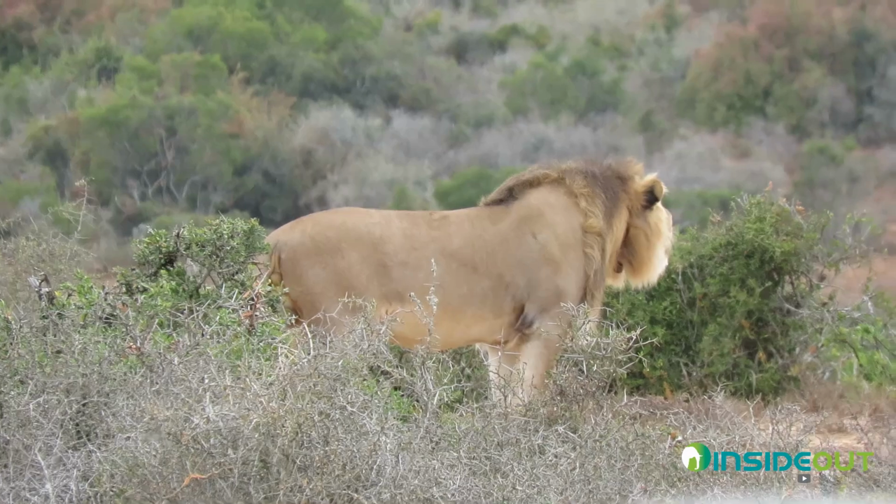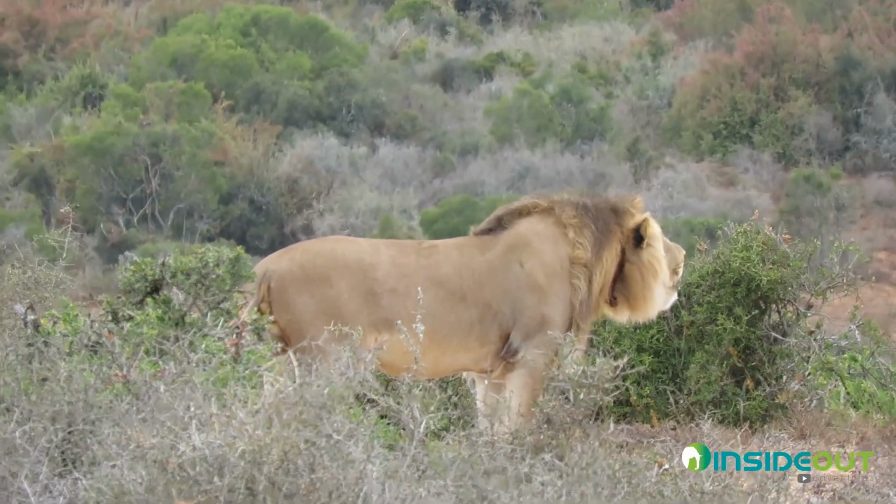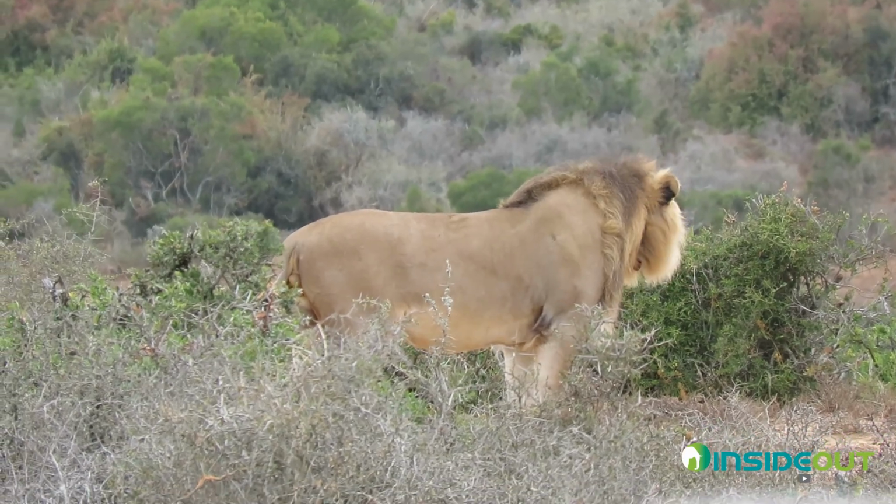A lion roar is always quite something to see, and this particular lion sighting we had at Roydam.